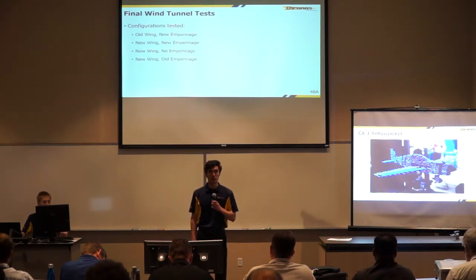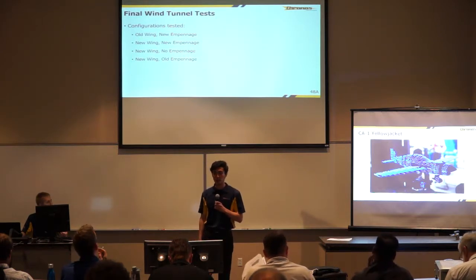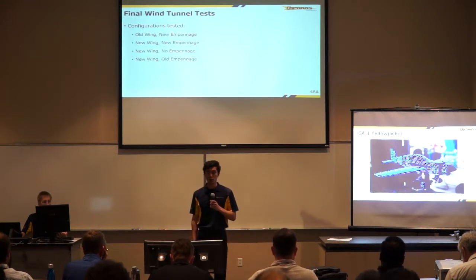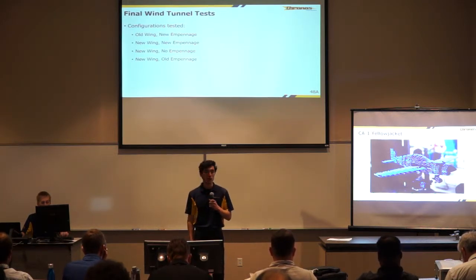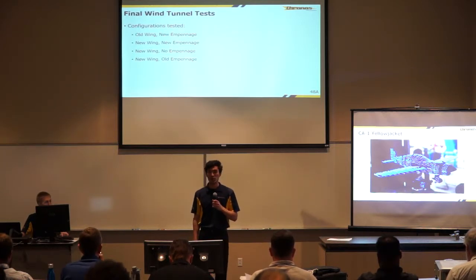With these two new modifications, four new configurations were tested. These configurations included the old wing, new empennage; new wing, new empennage; new wing, no empennage; and new wing, old empennage configurations. After the wind tunnel testing, the data was carefully analyzed.